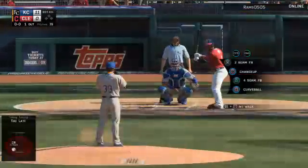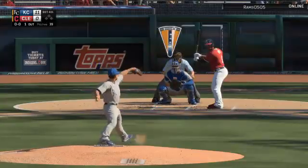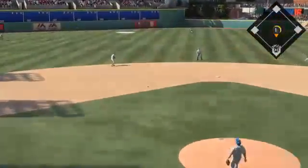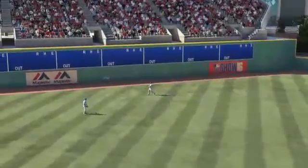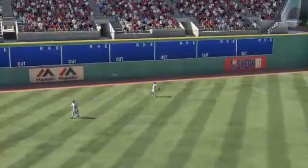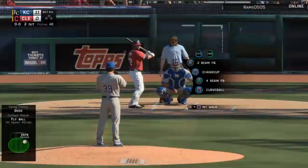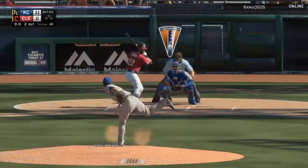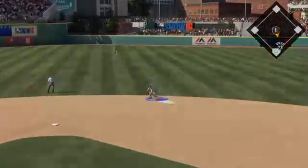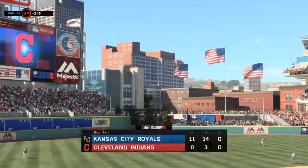Stepping in, Marlon Byrd. He flew out in his last at-bat. Now here's the pitch. Fly ball out toward left center field. Kane is after it. He gets there and makes the play for the second out of the inning. Jason Kipnis will dig in. He singled his first time around. This should end the inning as it's sent out to second. Fielded cleanly. Throw to first will get him easily, and the side is retired.